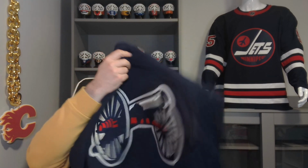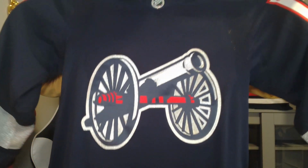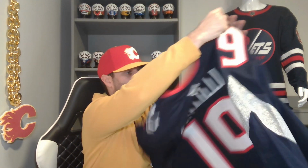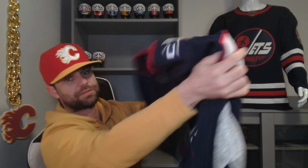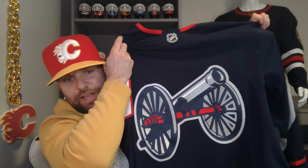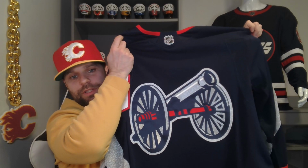And here it is. CBJ. Columbus Blue Jackets Stadium Series. I'll stand up here so you can take a look at that. Look at the size of that logo on the front. That's crazy. Fantilli on the back, 19 with the number kit. These are big numbers too. We'll look at this more in detail here in a second. There you go. Columbus Blue Jackets, size 50, Fanatics Premium jersey. We'll look at this one in detail in a moment.